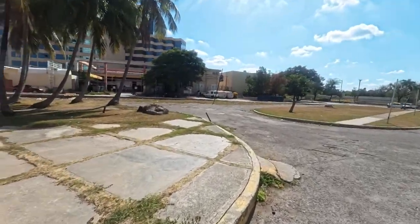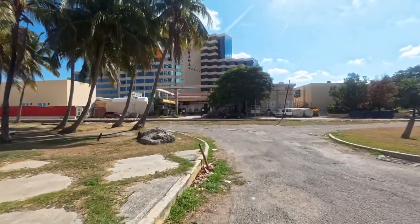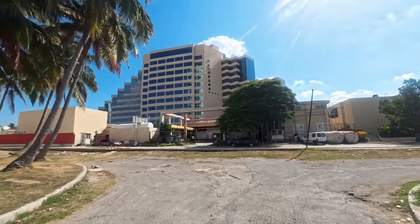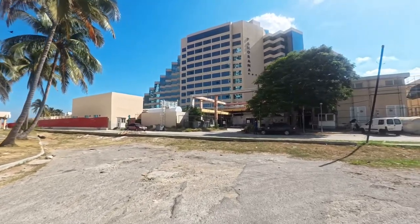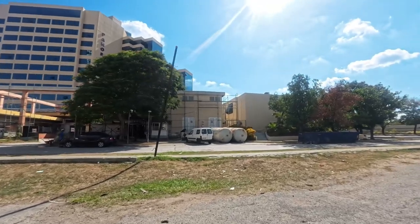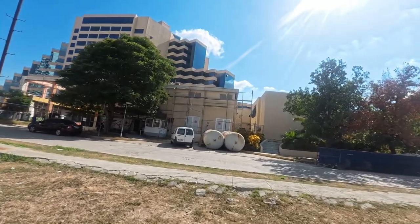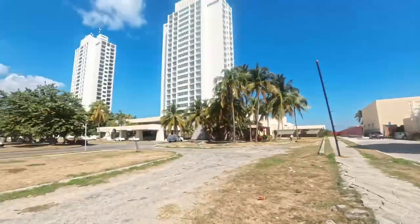This one right here is more, it's called, what is it? Panorama, Panorama Hotel. It seems to be more updated or modern, the way it looks. The first one we went to was nice too, as far as the outside look of it. And on the inside, it was pretty good. You guys can see when I walked into the lobby.